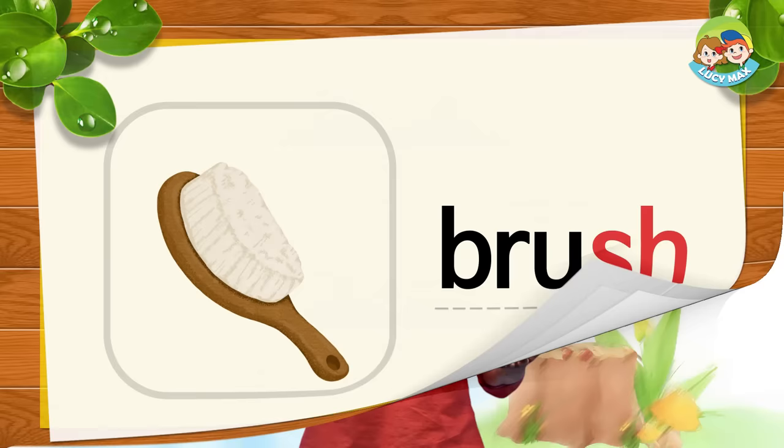The baby's face is smooth. It means the baby's face is soft and has no bumps. Smooth. It's your turn. Very good.